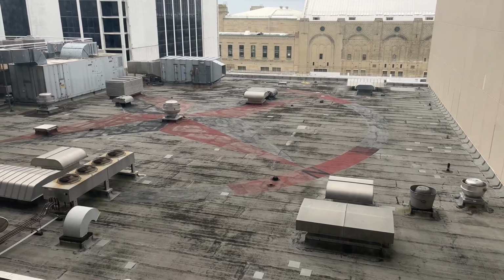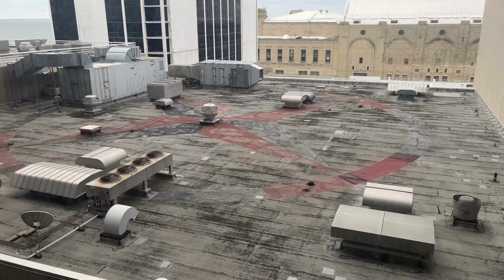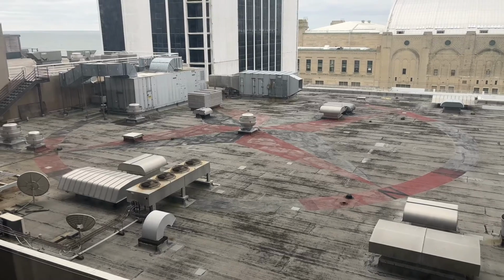But I don't know if you guys noticed that when I showed you the tour, I showed you the view, there's a helipad, right? So there's a helipad on this roof. There used to be a helipad. And now they use that space for something else, I guess.